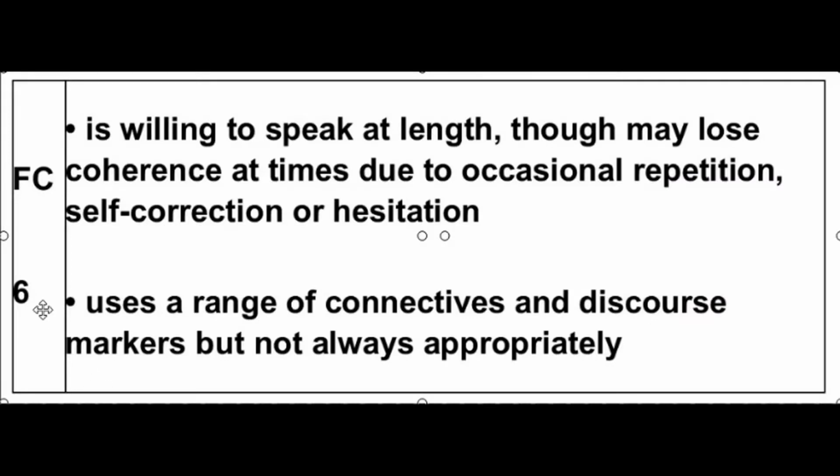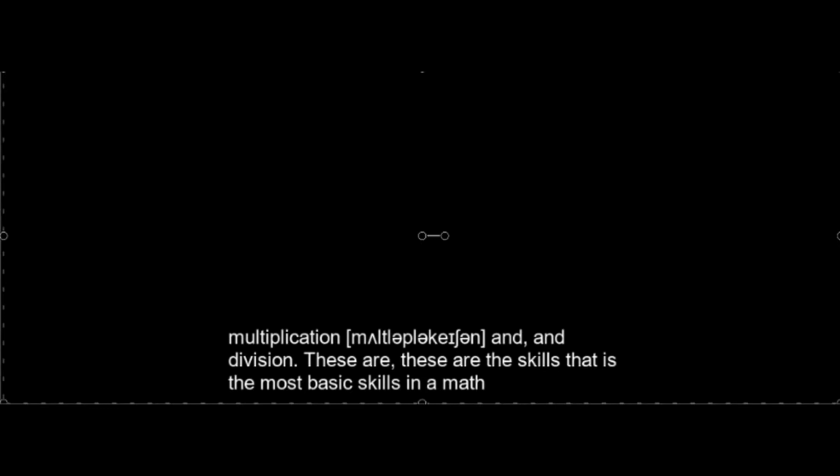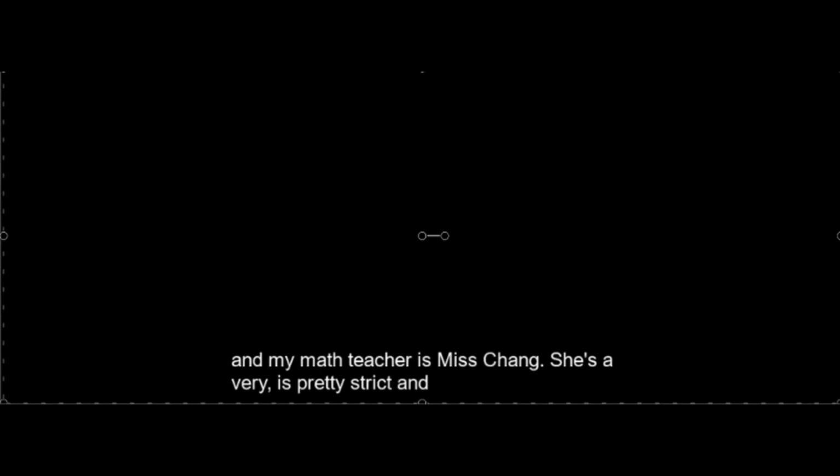For fluency and coherence, 6. Is willing to speak at length? Yeah, just barely, I suppose. The repetition and the self-correction are big problems for her. I think I pointed that out already, but let's have a look at that. Well, like here, the math skills, why is this repeated? Some basic math skills in the math class. These are the skills. That is the most basic skills. Why is she saying skills twice? In primary school, my first year in primary school, she keeps on repeating herself.